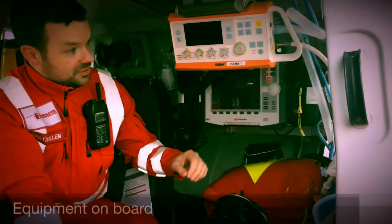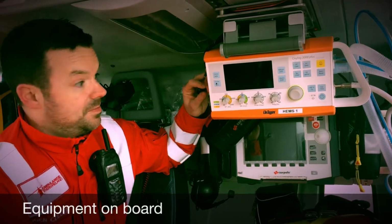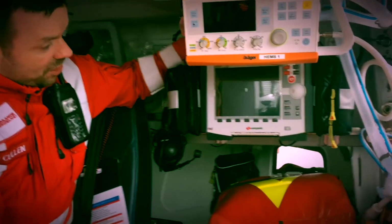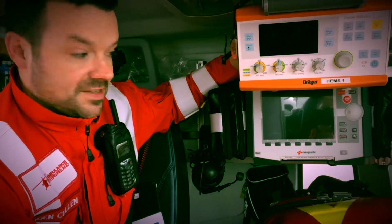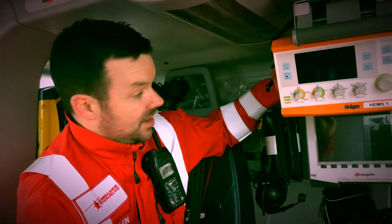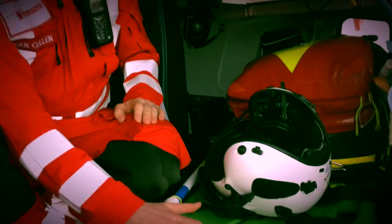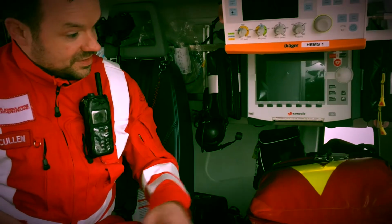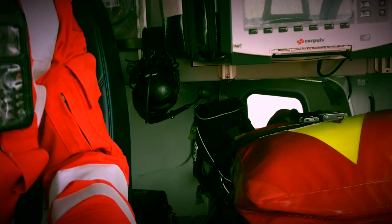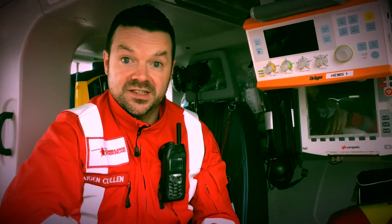So if you want to come a little bit closer, and I'll show you around. This piece of equipment here is what we call a ventilator, and it delivers respiratory support to critically injured patients. Behind it here is our monitor, where we can measure a patient's vital signs, their pulse, their blood pressure, their oxygen levels, and it's absolutely vital to the delivery of safe care. Looking down here, this is our stretcher, and on top of this we have our board for putting our patient on and transferring them. We have our medical kit bag, and in the back there are several other kit bags that allow us to manage children's trauma, burns, and major surgical injuries as well.